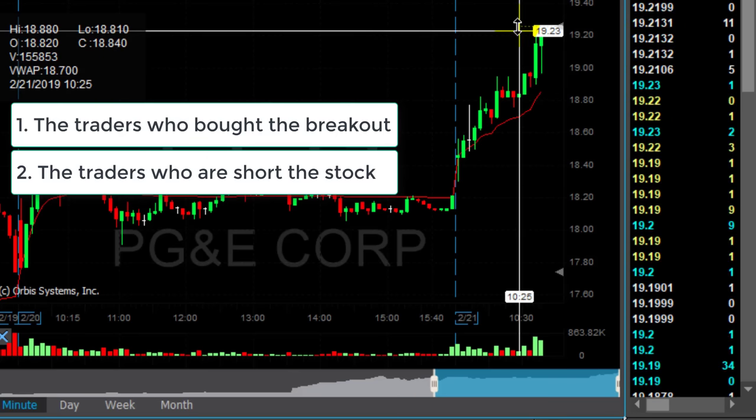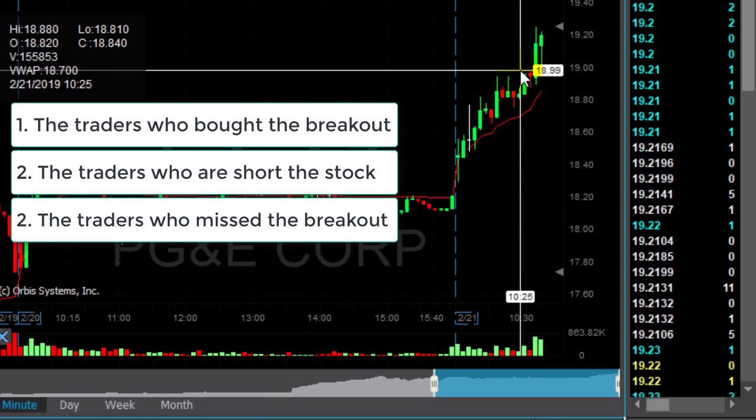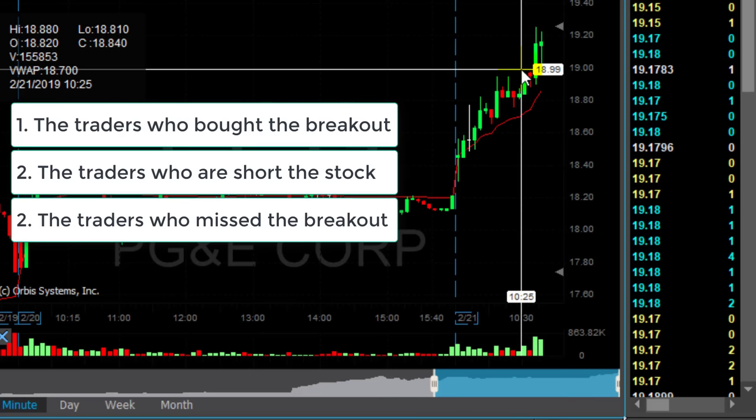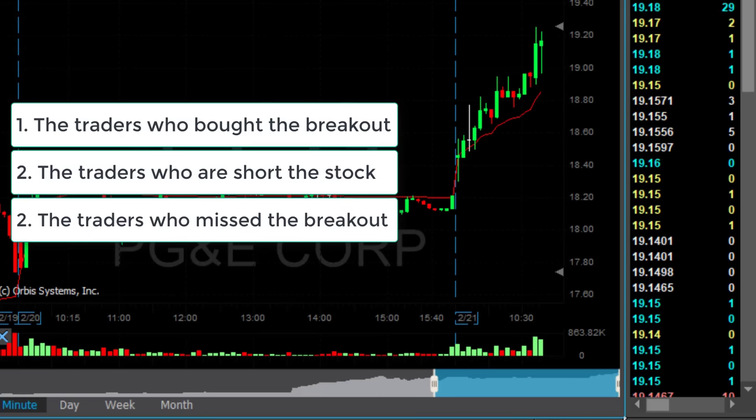Now, who's the third group? The third group is like me. I didn't join that trade at 19 earlier. I should have joined it, and I couldn't because it moved up to 19.26, but once it came down to 19, it gave me a chance to participate too. So if I will be buying the stock, I wouldn't buy it at 19.20. I may buy it at 19 as it comes back down to 19, but never at the highs.